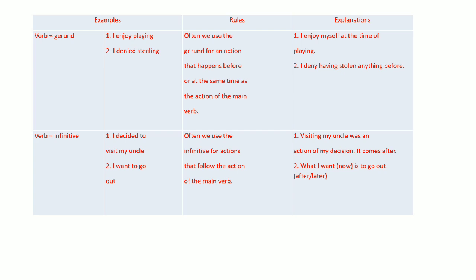Okay? Another example, verb plus infinitive. Decide to visit my uncle. I want to go out. And the rule here: often we use the infinitive for actions that follow the action of the main verb. Example, visiting my uncle was an action of my decision. It comes after. And what I want now is to go out after or later.